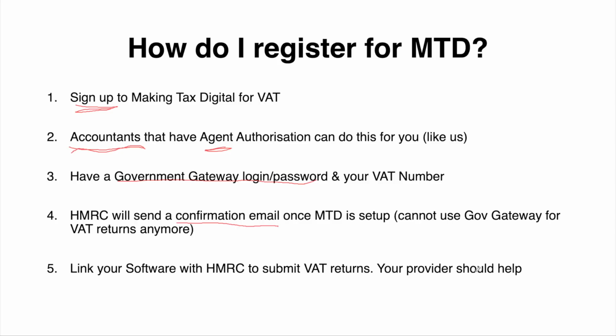And your software provider normally will provide some kind of guidance with how to do that. And all this means is that the software can communicate with HMRC to submit the VAT returns. It just authorizes them for you. So that's how you register for Making Tax Digital.